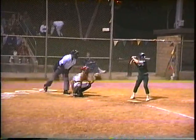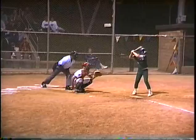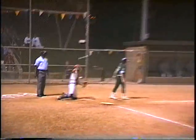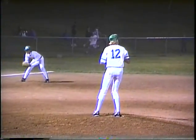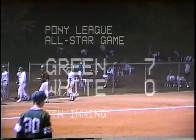Cruel looking for his first hit of the ball game, has flied out a couple times. Takes that one high. 1 ball, no strikes. Matt White standing on second base for the green team. Daniel Thomas on first. And there's a grounder towards the second baseman. They get 1. And they get 2. Double play. Beautiful play. The play goes 4 to 6 to 3. Nice double play. So at the end of 6.5 innings, it is the Poway Green on top by a score of 7-0 over the Poway White All-Star team.